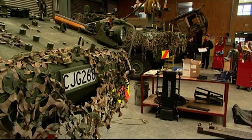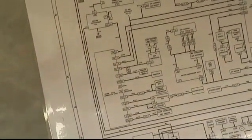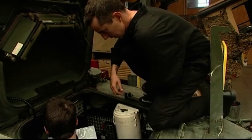This light armoured vehicle has a fault in the turret and it's not powering up. We're going to grab a multimeter, start working our way through the cable. Obviously we should have a voltage at the batteries. We're going to follow that voltage along the cable and hopefully we'll pick up where the fault is. You can see the black box there, that's got our batteries in it.